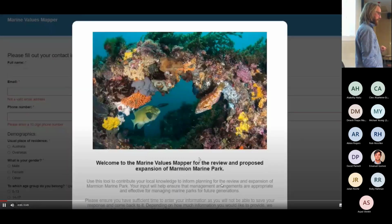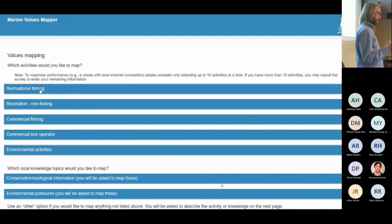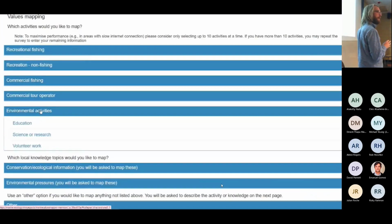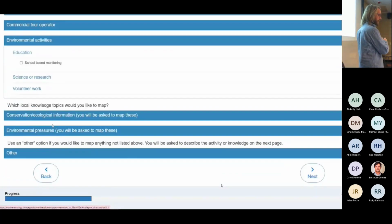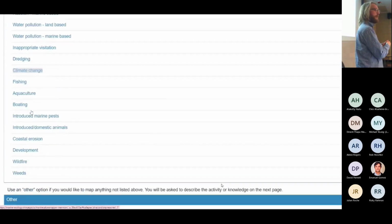Are we going to play? Yeah, cool. So this is a screenshot of the app. It's got a few instructions. You first pick what activities you'd like to map. There are activities, also areas of conservation significance, and you can map pressures as well.